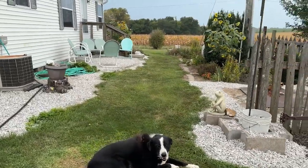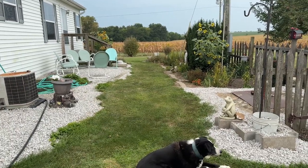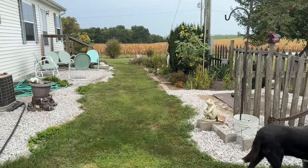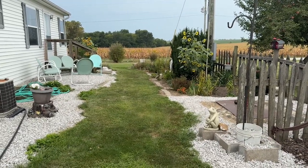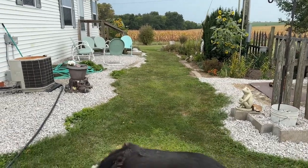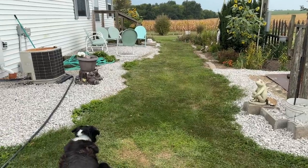At the cottage garden. This cottage garden is north of the house, so this is a north facing garden. However, because we have scooted it away from the house, it gets full sun. So I'm very happy that I can plant full sun flowers in there. All right, here we go.